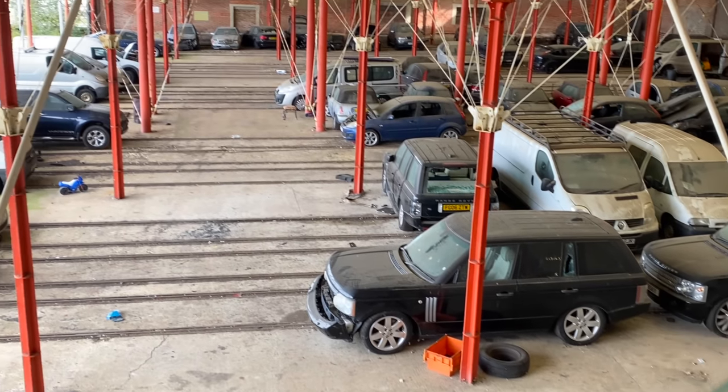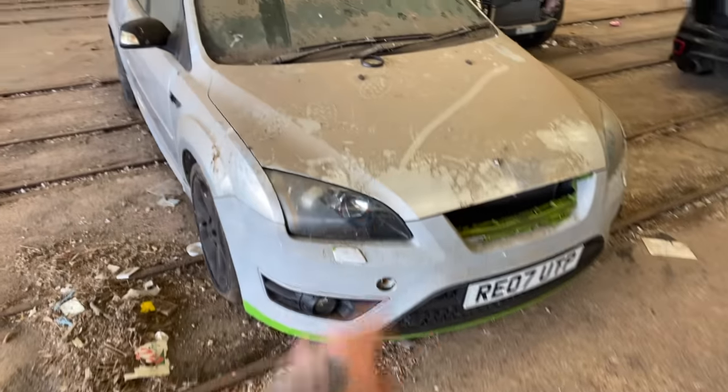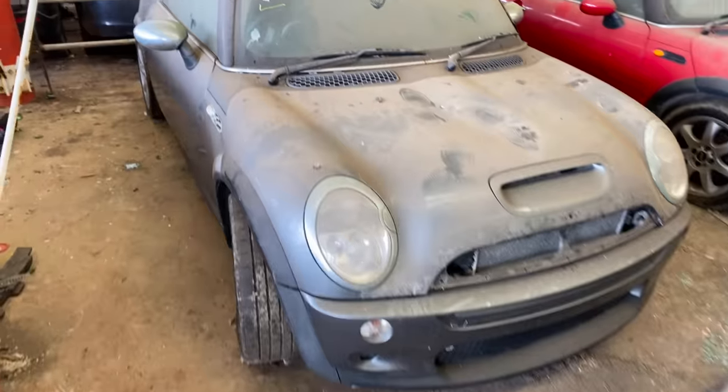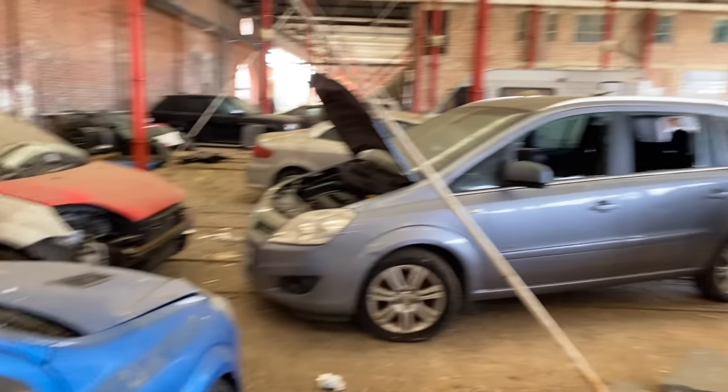Today we are exploring a massive collection of abandoned vehicles. Range Rover Sport, Ford Focus ST, and another one. Mercedes 320 SL, another Focus ST, Mini Cooper S, Vauxhall Astra VXR. Oh shit, someone's just come in.